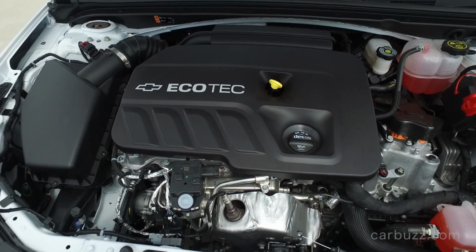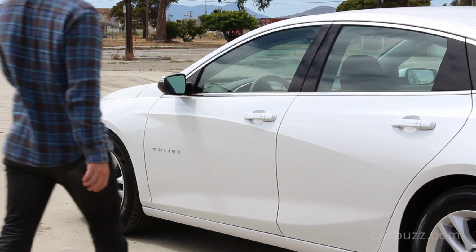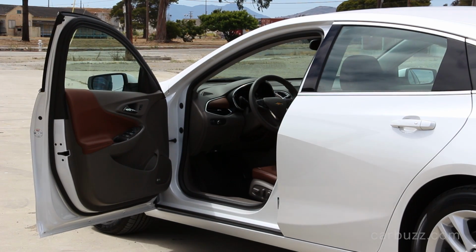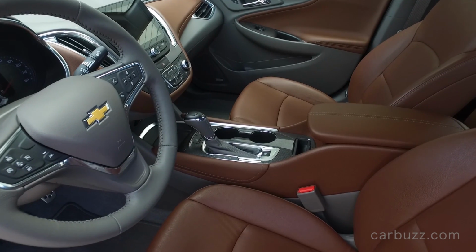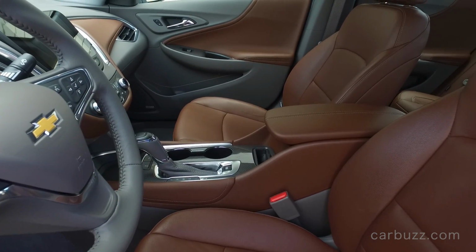0 to 60 happens in, I believe, 7.5 seconds, but this is not a performance sedan. It's not anywhere near it, but it does a very good job of getting up to highway speed when you're entering the freeway. So I think that's really all you need in a car of this classification.